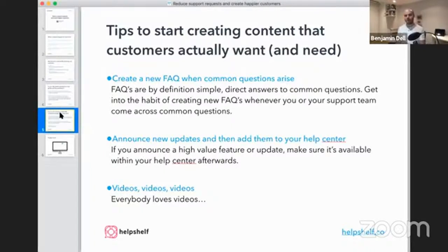So number one, have a common place where your FAQs live that ideally isn't just on the pricing page, but somewhere that is accessible. I'll show you in a minute how Help Shelf can help you do that, but it doesn't have to be Help Shelf. If you end up using just your WordPress site, create a section for FAQs, but make it available on all sites. And if you do that, get into the habit of creating a super quick title for a new FAQ item, and then your response to it.